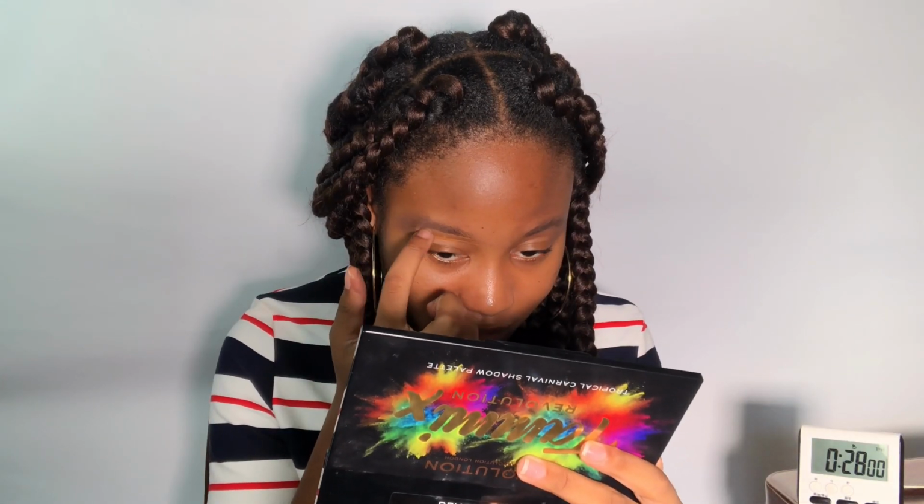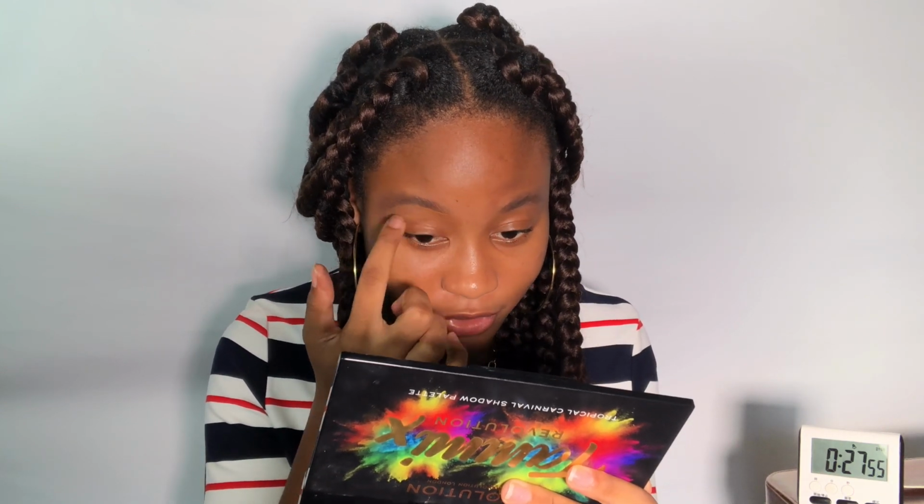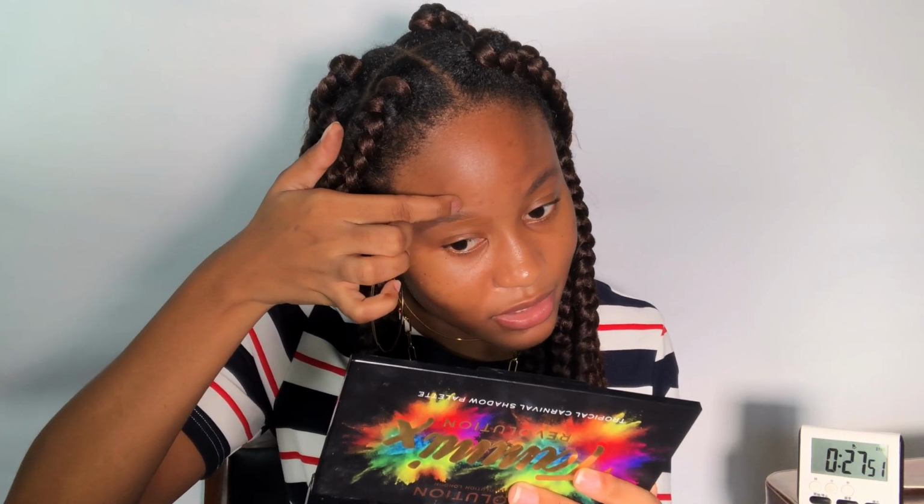Look at this eyebrow. Wait, let me try to fix in front. At least I'll try to do something. I use my fingers to pat. Eyebrows are the hardest things to do. I think when I'm done doing my eyebrows, I'll be able to do the rest of the stuff. So I just need to make sure that my eyebrows are presentable.